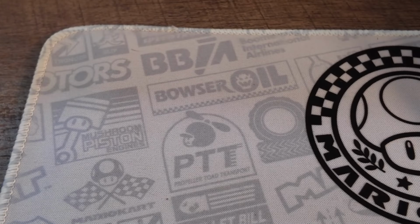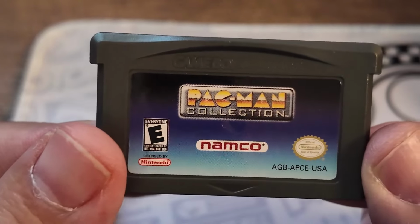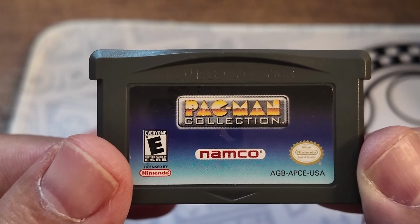But let's take a look at some games now that I love on the GBA. I do love a good collection of games, and this is one of my favorites, Pac-Man Collection from Namco.